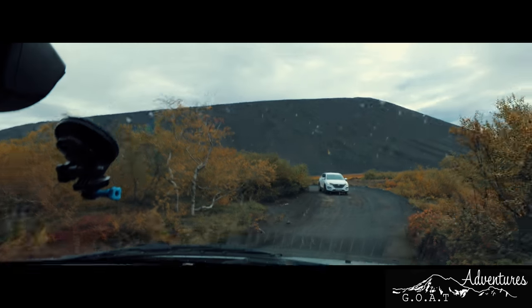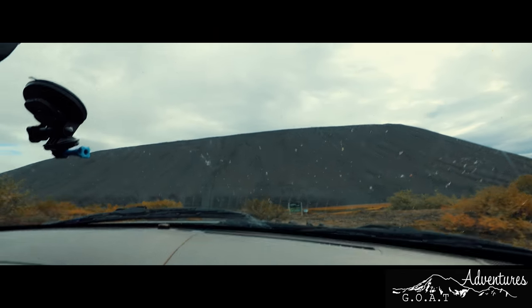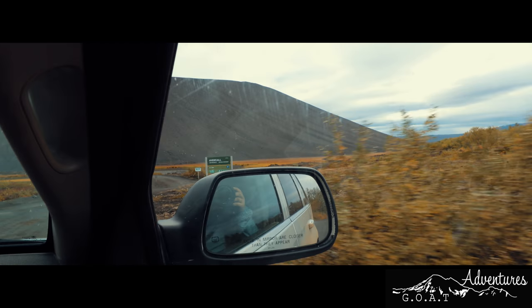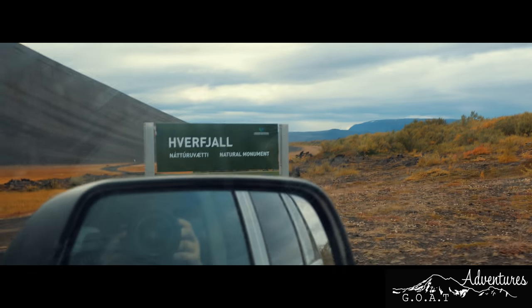It is a crater. And we're about to go up it and check out what's inside. This is one big crater. Yep. There's the sign. Right there.